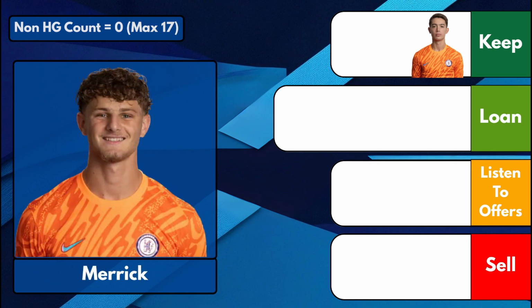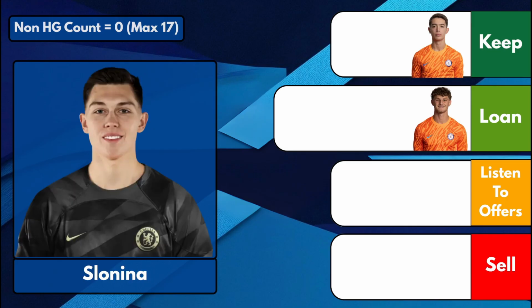And as I've mentioned just quickly, Merrick, he's going to be on my loan section, but this isn't locked in. It could be Ted Curd that goes out on loan and Max Merrick that we keep. I'm not 100% locked in on these ideas. It's more, we'll see what offers they get. And if Ted Curd gets a better offer, then yeah, potentially we send Ted Curd out on loan and keep Merrick. As I say, I'm not set on this, and we will see. One of them should stick around if we sign another goalkeeper. He's non-homegrown. Next up, we've got Slonina, and I'd be listening to offers.